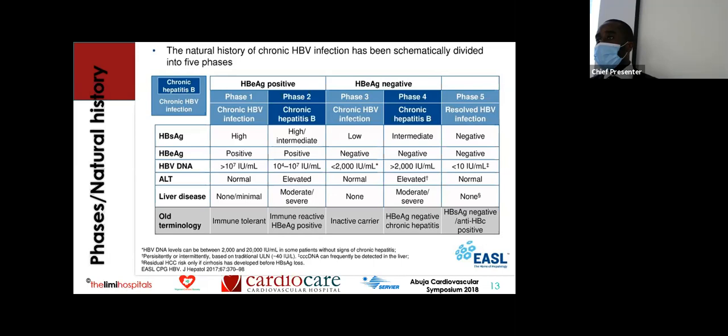Later on, the immune system can recognize that virus and can mount an immune response against the virus. At that stage, sometimes someone can get symptomatic briefly, but the most important thing you see at that stage, different from the first stage, is the ALT that goes up. Okay, and when that ALT goes up, in the presence of a positive E antigen, it tells you that the person is in the so-called immune reactive phase, which we now call phase 2. Okay?